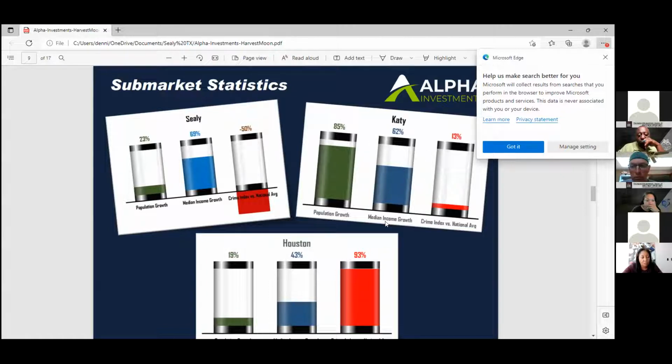Okay, go ahead. Is this in the Katy School District? It's 24 minutes from Katy. And no, it's not in the Katy School District. It has its own school district. Any other questions?